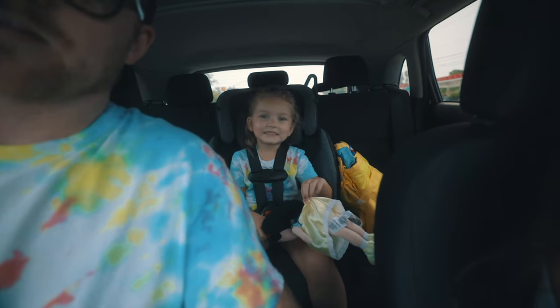All right, so I'm in the passenger seat again, this time because I don't know where we're going. I've been told we're going to a place I would like, and it's a surprise, so we'll see how it is. Me and Elise are matching today. We got our tie-dye shirts on and our Frozen socks. Frozen 2. All right, let's see how this place is. Getting excited.